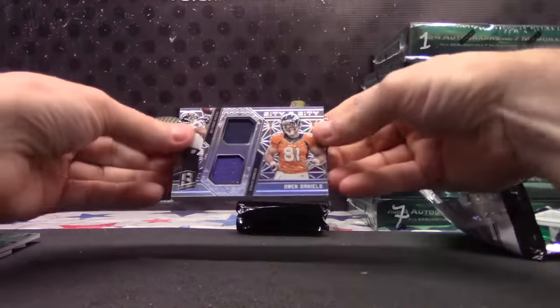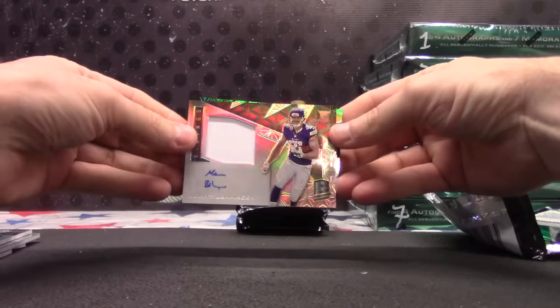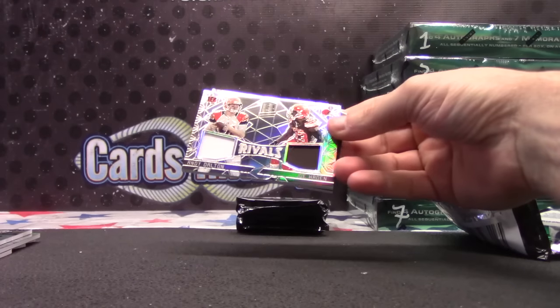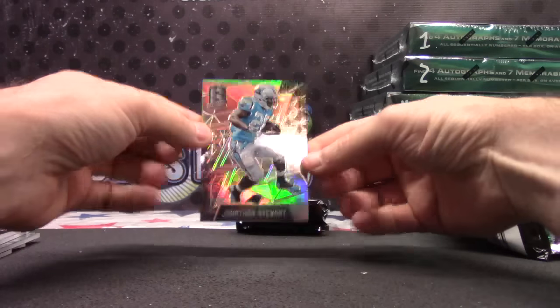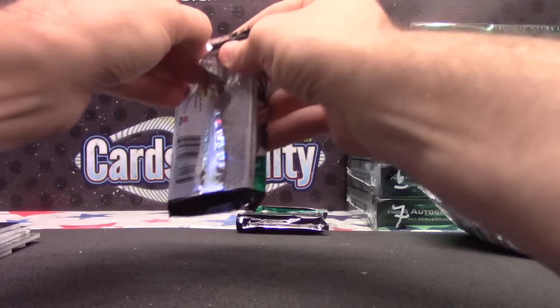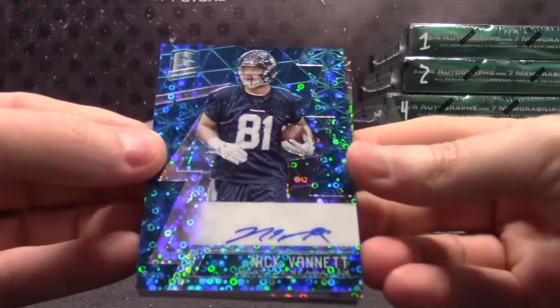First 2 boxes have been nice. Owen Daniels, Moritz Boringer. Nice patch on that one too. Just kidding. 99 patch autograph. Andy Dalton, Joe Hayden, John Stewart, numbered to 99. Nick Vannett.